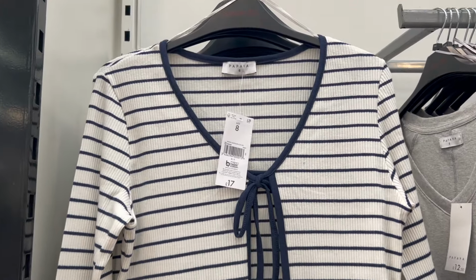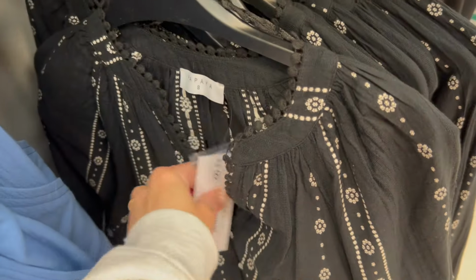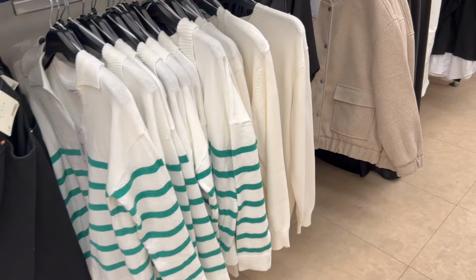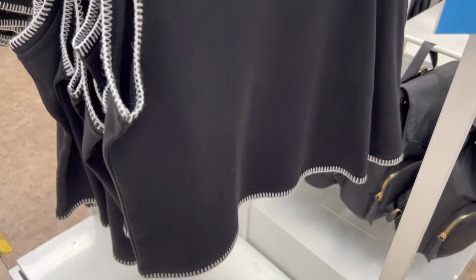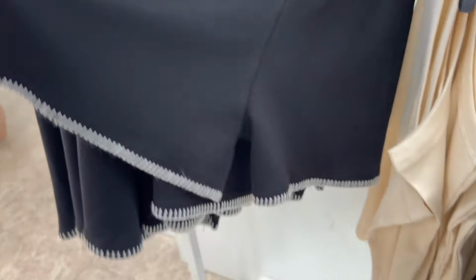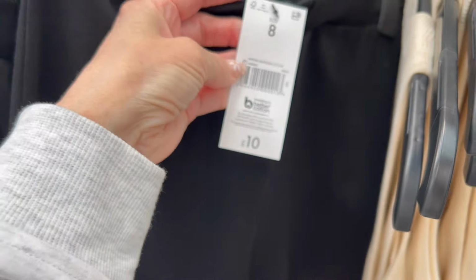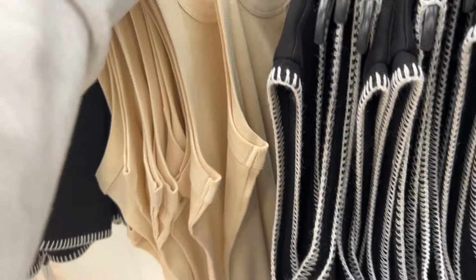Then they had this navy and white striped cardigan with the tie detailing, a nice black and white smock sort of top there, £21. I don't go to Matalan a lot, but whenever I go, I'm always quite surprised by how many of the clothes I actually like. I really like this little co-ord set, £11 for the top. And look at the cute little shorts to go with. Obviously, you could wear them together or wear the shorts separately with a nice white vest top. The shorts were only £10. Thought that was a really nice little set.